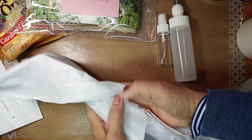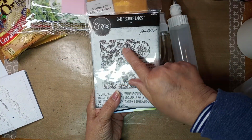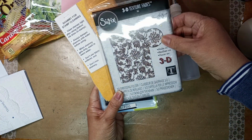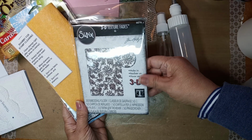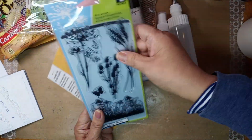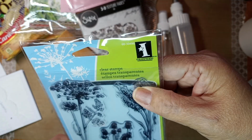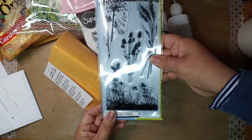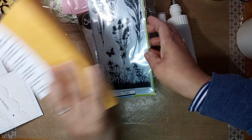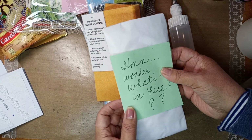Let's see. Oh, my goodness. Look at these. 3D texture fade. I don't have this. This is a nice 3D embossing folder. Look at that. So nice. And a chamois stamp cleaning. Oh, I can use that. Oh, look at these stamps. These are from Inka Dinka Doo. Pretty. Love these gorgeous stamps. Wow, Cheryl, that is so sweet of you. Thank you so much. And then there's more.